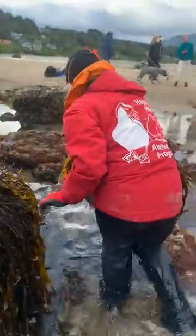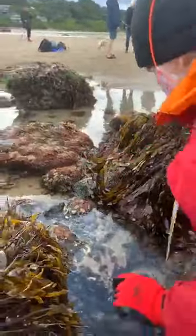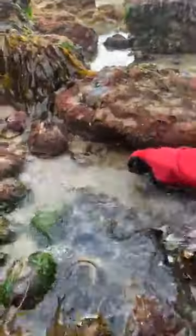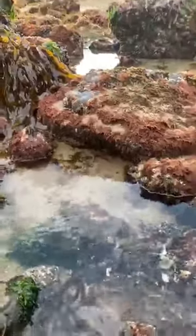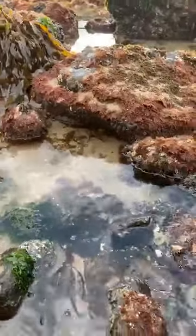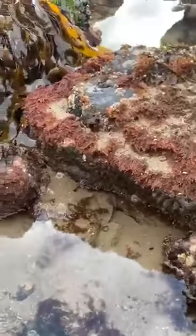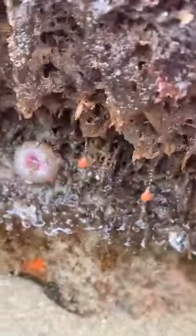Oh, more hydroids, the Tubularia. So the opalescents will eat on that too. Right there. I don't think I can get close enough. Oh, it's weird spots. It's starting to be fun. Alright, so the hydroids are these little orange things down here, and that's what the opalescent nudibranch feeds on. So often you'll find them at the same time.